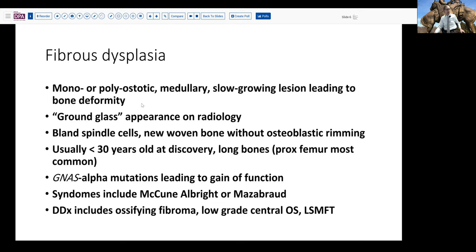It's so slow-growing that many times these lesions are asymptomatic. The patients are unaware of them, and this is discovered only incidentally when radiographs are obtained for other purposes. The central area of the medullary canal is often described as being sort of ground glass, a very finely stippled appearance, and that may correspond to those very small spherular areas of bone formation. The bland spindle cell background with the new woven bone and an absence of osteoblastic rimming are the kind of classical pathological description.